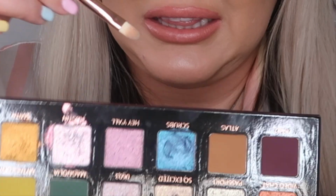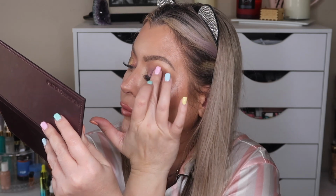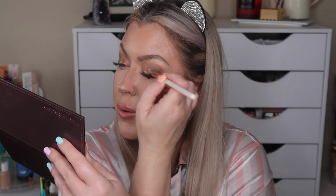Then I want to go into the shade Video Chat and put that in the inner corner. I'm going to do it with a brush at first too. I'm just using a ColourPop E3. It was from I think an AIA Beauty Bundle box. Picks up beautifully. Oh my goodness. It literally wiggles. It is so cool. It definitely is one of those shadows that looks better if you apply it with your finger versus how I was doing it. And do the same thing, lightly just kind of buff it into the purpley shade. And then I'm going to just take the Atlas shade and buff that underneath my eye.